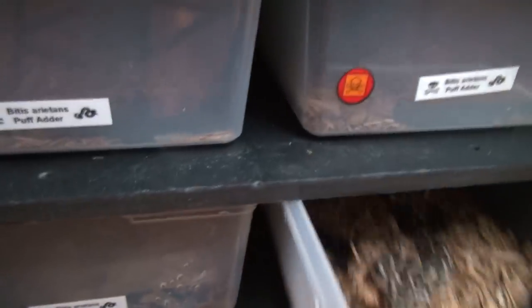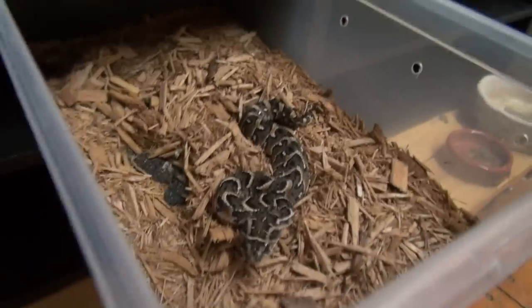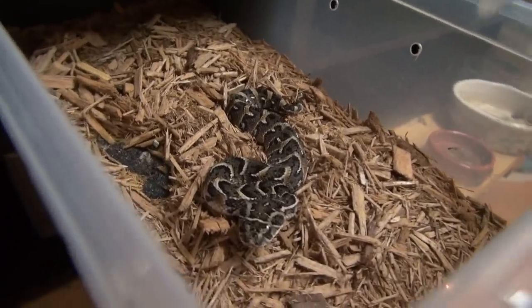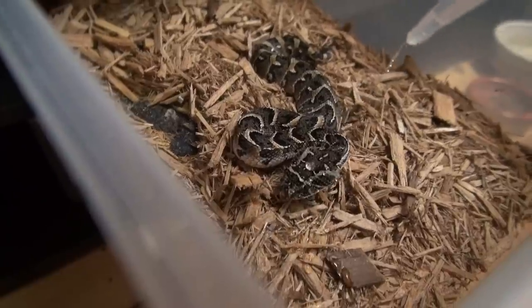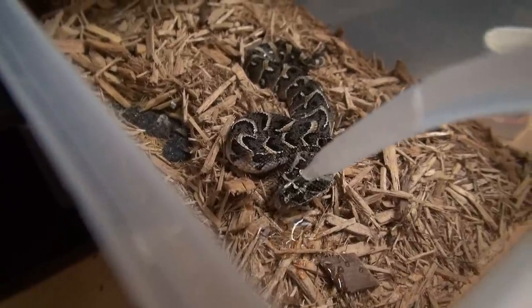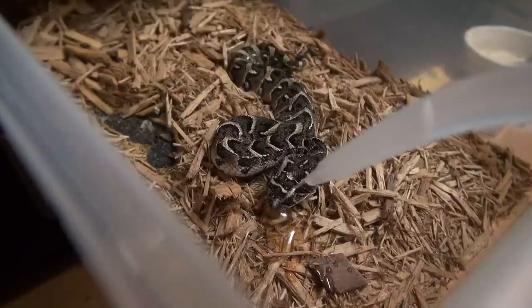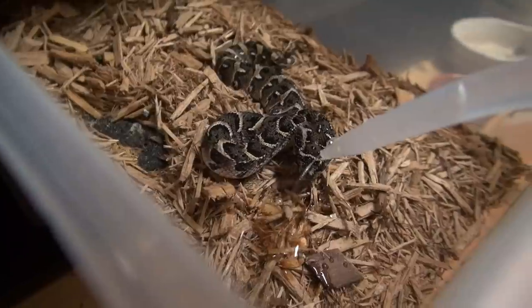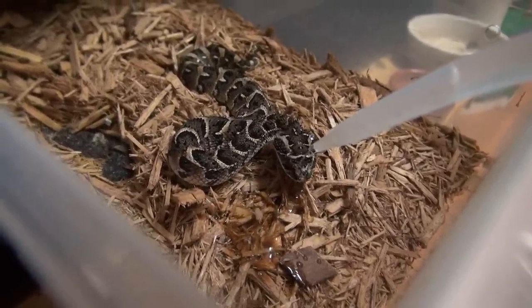Let's see here. Oh, look at you, huh? Aren't you a chubby one? Are you a big girl? Or you might be a big boy, huh? Oh, look. We want a drink, huh? We can arrange that. These are some just awesome puff adders.